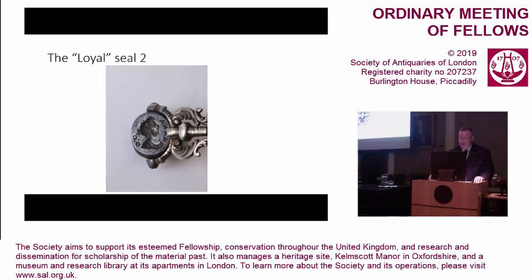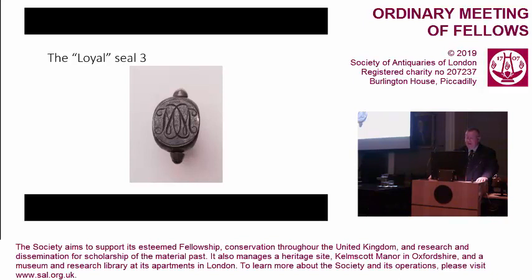The third face on the seal is a monogram, probably MCCM, which has been interpreted by the British Museum catalogue as a reference to Magdalen College, Oxford. Magdalen College, Collegium Magdalena, I think it would be. The British Museum catalogue suggests that this third face was intended for use by an official of Magdalen College, Oxford.